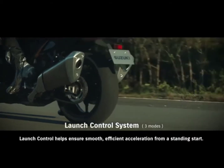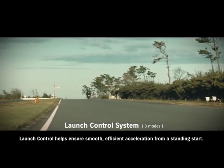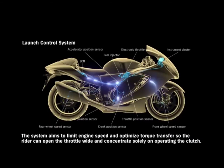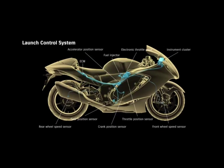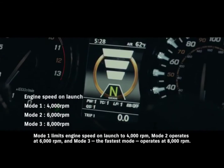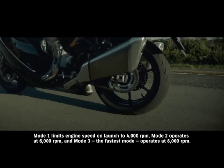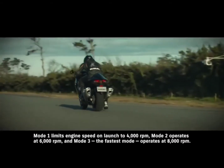Launch control helps ensure smooth, efficient acceleration from a standing start. The system aims to limit engine speed and optimize torque transfer, so the rider can open the throttle wide and concentrate solely on operating the clutch. Mode 1 limits engine speed on launch to 4,000 RPM. Mode 2 operates at 6,000 RPM, and Mode 3, the fastest mode, operates at 8,000 RPM.